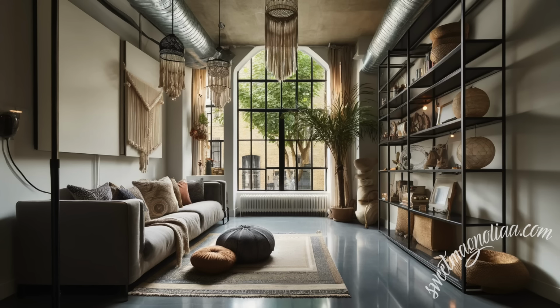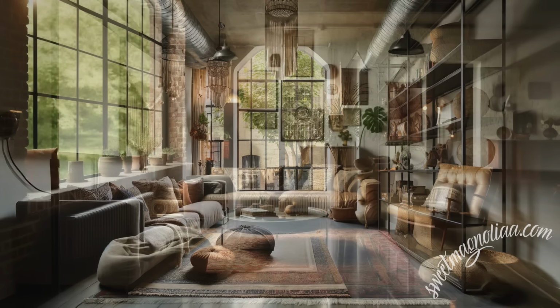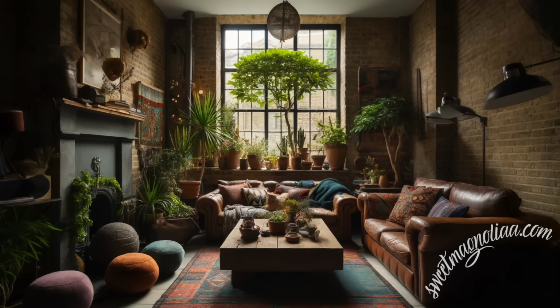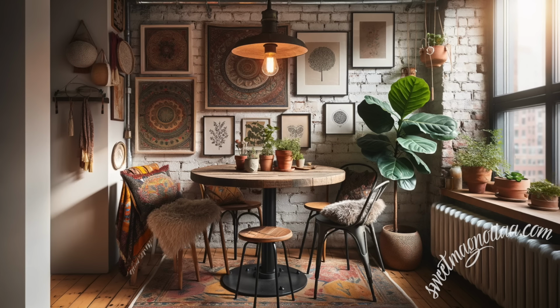Lighting. A mix of vintage and modern fixtures, such as industrial pendant lights or exposed Edison bulbs, provides functional lighting, while softer, decorative lamps enhance the boho feel. Moroccan lanterns or colored glass lights add playful touches of color and pattern.